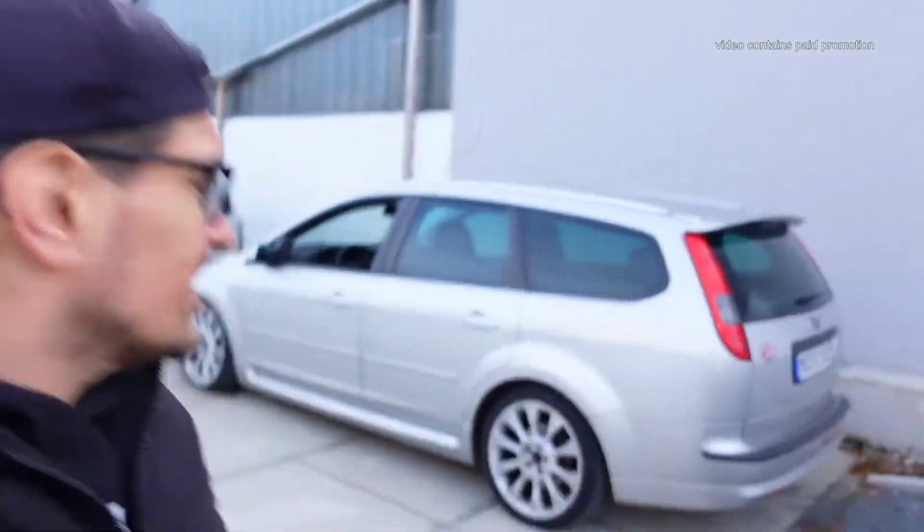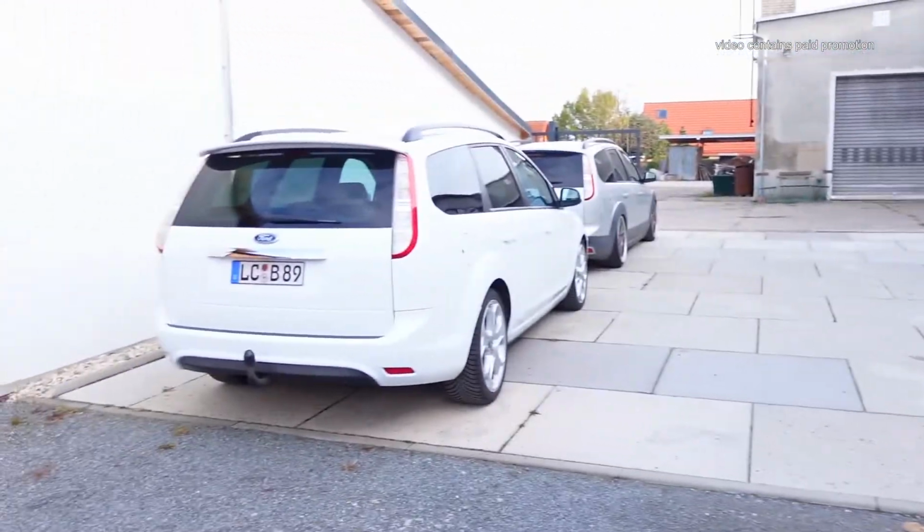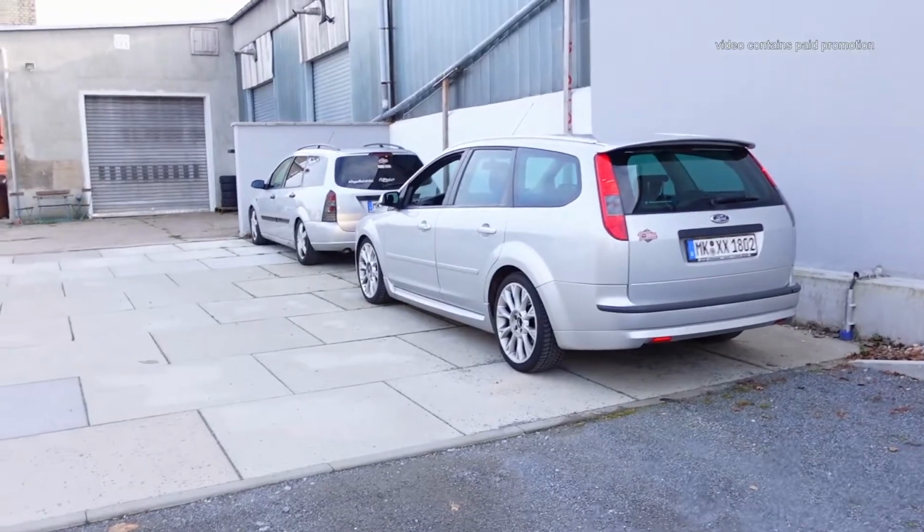This car is still running because we are afraid to shut it off. You know, the alternator is bad, and we're a little bit afraid that if we shut it off, we won't get it started again. So that's why it's still running. And even for me, this is something very special. Normally there are one or two Focus here, but four of them is pretty unique.